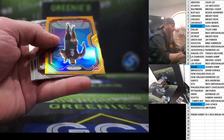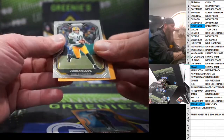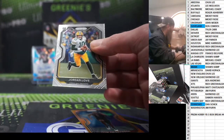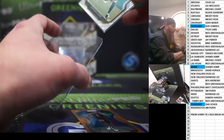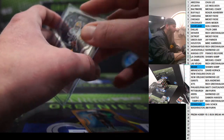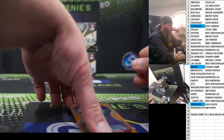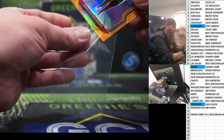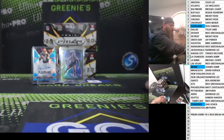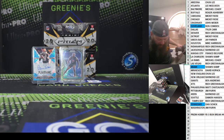Brilliance, Jarvis Landry, and Marlon Davidson for the Falcons, orange with the Comets. Oh, and a Jordan Love back here. So first box, Eason and Love were the two quarterbacks. We've been getting about one of each on average per three boxes, so hopefully that'll stay true and we'll hit everybody in this one a base of their quarterbacks. You're going to be the prettiest girl in town, Michael Cody.